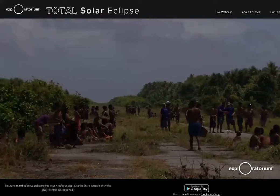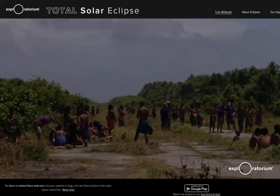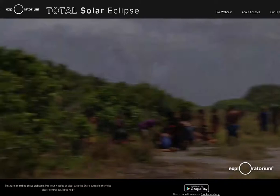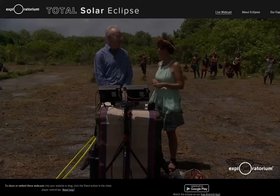That's right, and it's not even going to look like this. Hopefully it'll look really different. That's right. Well, we'll see. That's one of the great joys: every solar eclipse looks different. That's why we have to go to them.